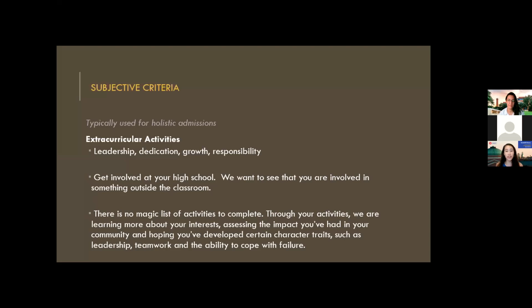And so some things to think about is definitely get involved at your high school. We want to see that you are doing something with your time other than just school, right? We want to see that you are engaged, that you are connected, or even outside of high school. You can do things within school organizations or school clubs, or outside of your school, such as a part-time job, your own initiatives, projects, classes, things like that.